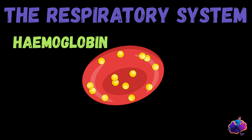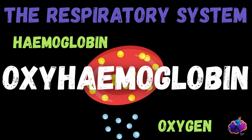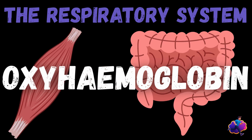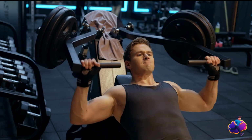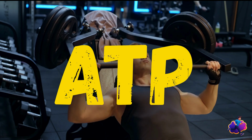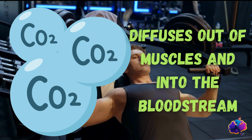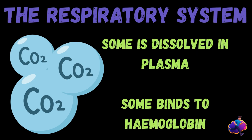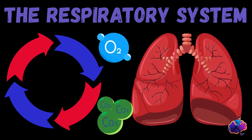Once oxygen has diffused into the blood, it's transported around the body by red blood cells. Each red blood cell contains a protein called hemoglobin, which has a strong attraction for oxygen. Together they form oxyhemoglobin, which travels through the bloodstream to muscles and organs. When the oxygen reaches tissues that need it, such as our working muscles, it detaches from hemoglobin and diffuses into the cells. There it is used for aerobic respiration, producing the energy ATP, which is needed for movement. And meanwhile, carbon dioxide, the byproduct, diffuses out of the muscles and into the bloodstream. Some of it dissolves in plasma, some of it binds to hemoglobin, and it's all eventually carried back to the lungs and is exhaled. This constant exchange of gas is what keeps us alive and fuels our performance.